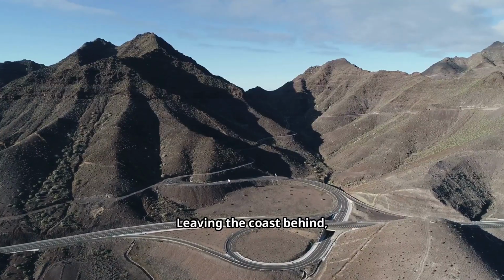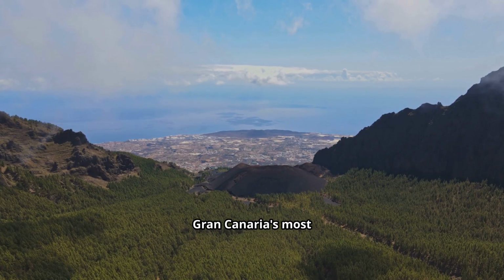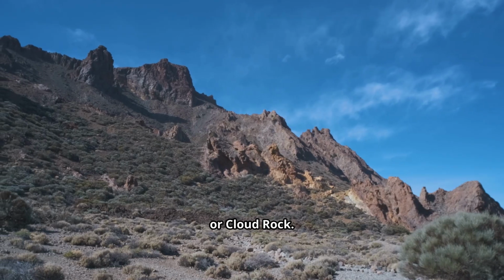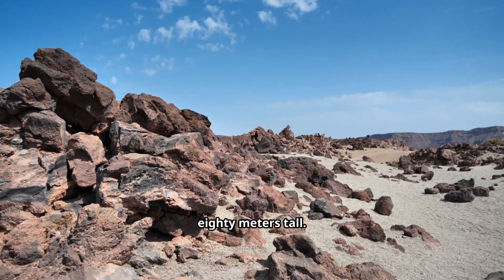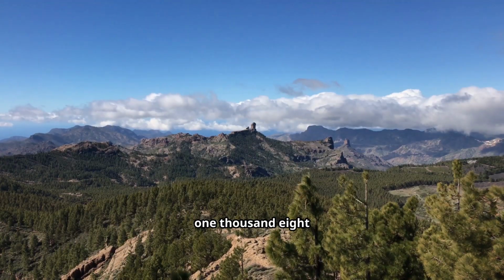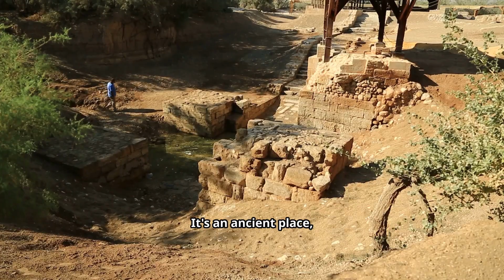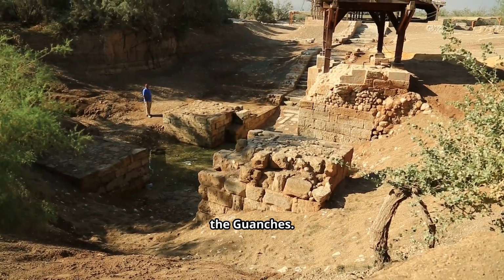Leaving the coast behind, let's head for the heart of the island. High up in the mountains, you'll find one of Gran Canaria's most iconic landmarks, Roque Nublo, or Cloud Rock. This enormous volcanic rock stands 80 meters tall, on a plateau nearly 1,813 meters above sea level. It's an ancient place, once considered sacred by the island's original inhabitants, the Guanches.